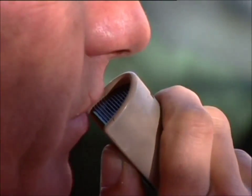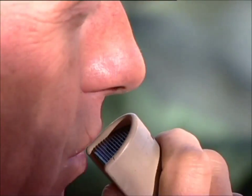Miami Aircraft 1248. This is ground station for helicopter Hotel Tango Romeo. Do you copy?